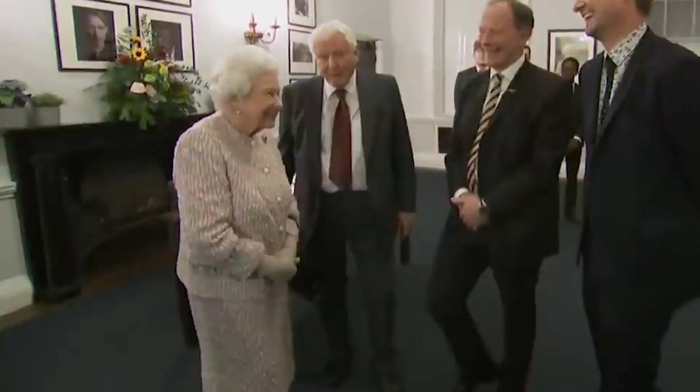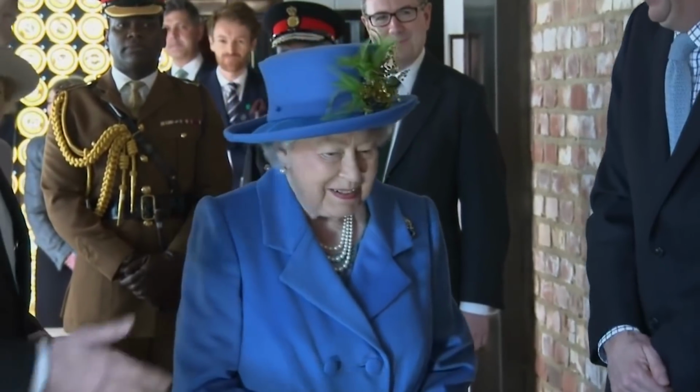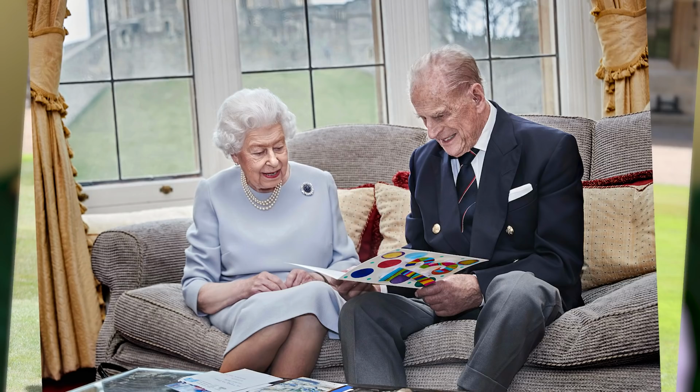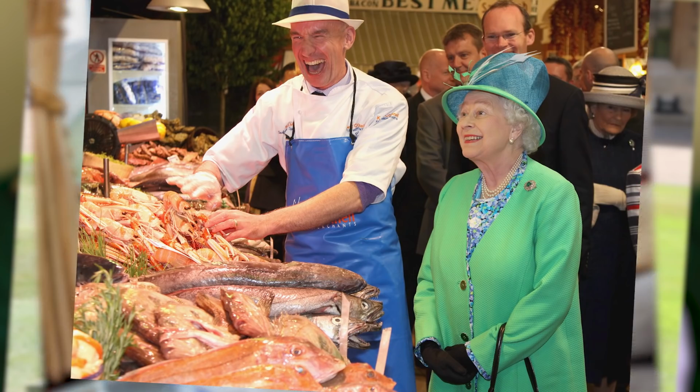Do you have a favourite photograph of the Queen? Could it be this one? Or maybe this one? Whichever it is, there's a strong chance it was taken by royal photographer Chris Jackson.